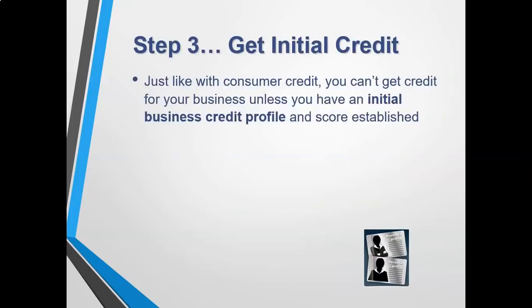Just like with your personal credit or your consumer credit, you can't get credit for your business unless you have initial business credit. So you need vendor accounts. Accounts like Quill and Uline are vendor accounts. They are typically on net 30, which means you buy something and you are billed 30 days later and you have to pay it back on time, and you start building business credit with those trade line accounts. And that's how you get the scores and stuff established.